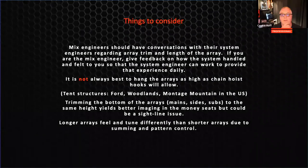Expectations. And the other thing you'll notice as you bounce between big arrays and small arrays, longer arrays feel and tune differently than shorter arrays due to their summing and pattern control. I've caught a lot of grief over the years for putting up as many speakers as I possibly can to keep it consistent for the engineer or myself. It's not about SPL, it's about coverage. With smaller arrays, trying to make them do something they don't want to do at low frequency, they don't sum as much, it's more manufactured. A bigger array just sums better. It has more transient, it's punchier.